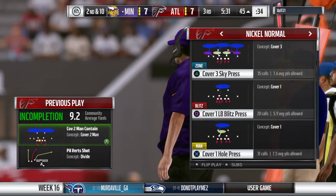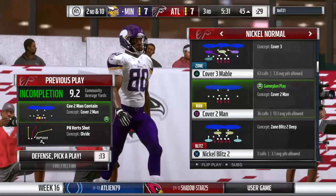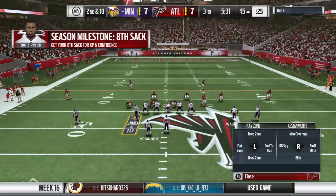And when all else fails as a defender, when you're not there in the coverage, your best friend is exactly what we saw there. A big play shot taken by the offense. Unfortunately, it ended in a big drop. Offense looking to avoid a 3rd and long. It's 2nd and 10.